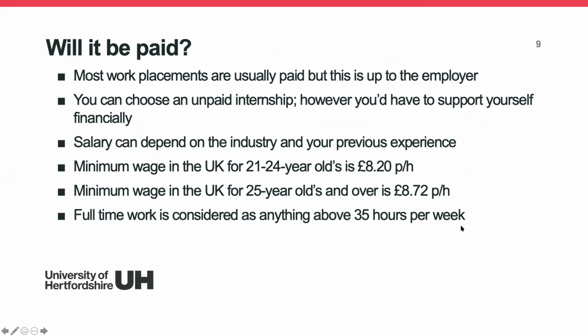So most placements are paid. We would always advise students to undertake paid placements. The primary reason being that if you undertook a non-paid placement, you would still need to support yourself financially. There would unfortunately be no financial aid from the university. However, like I say, most placements are paid, and this is something that's also pushed by our careers team on campus, who can help you find placements. They're a big advocate for paid placements as well, so this shouldn't be a big issue.